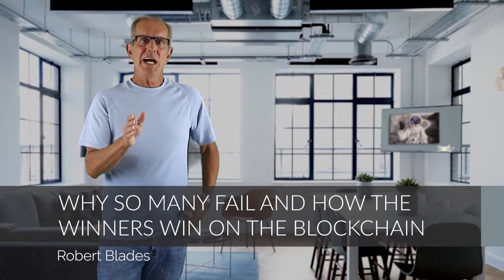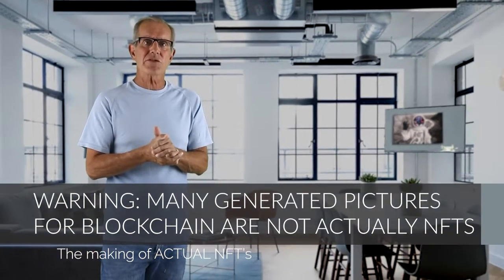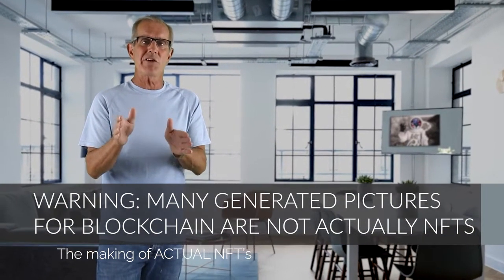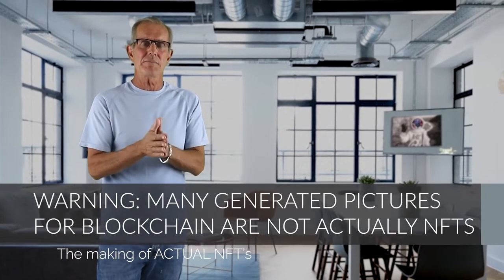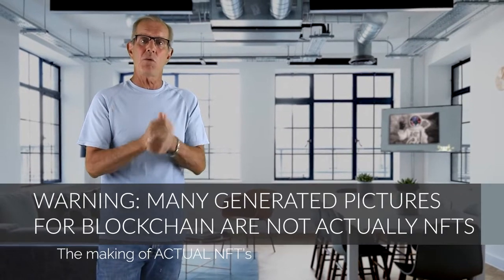Hi there, it's Robert. I want you to realize that contrary to what many so-called NFT generators sales pages tell you, the pictures they generate are not actually NFTs. They're just pictures, just like photos on your phone, but they could be used as NFTs, but they are not NFTs quite yet. And no, you do not want to just upload them to OpenSea and call it a day. It won't work that way.